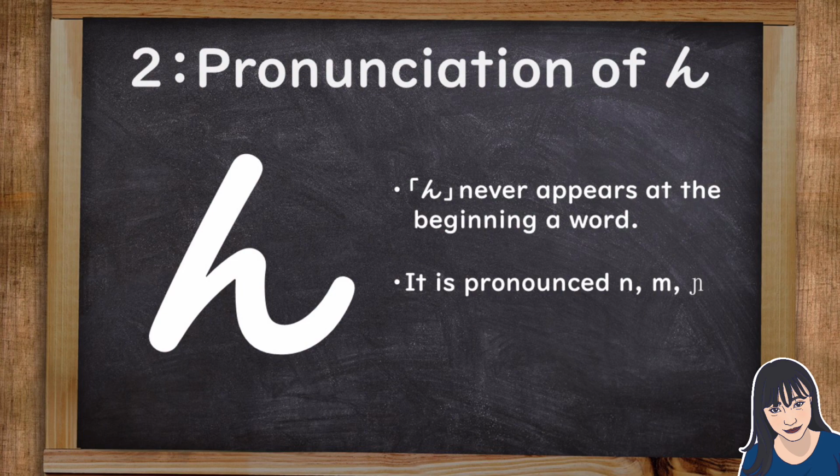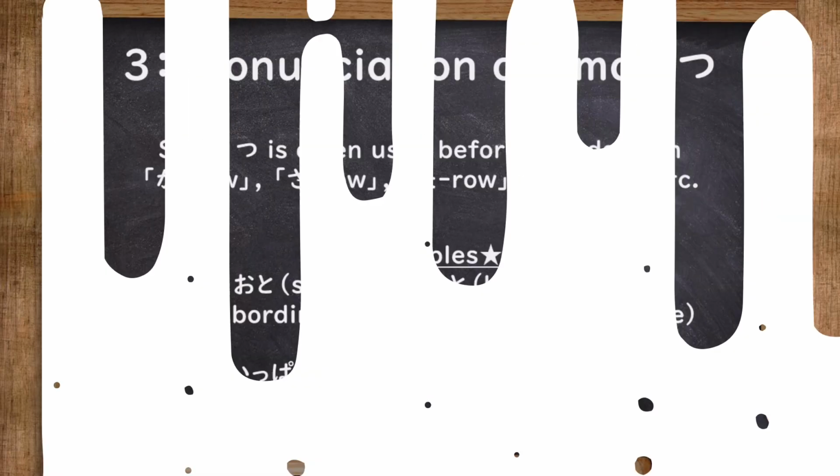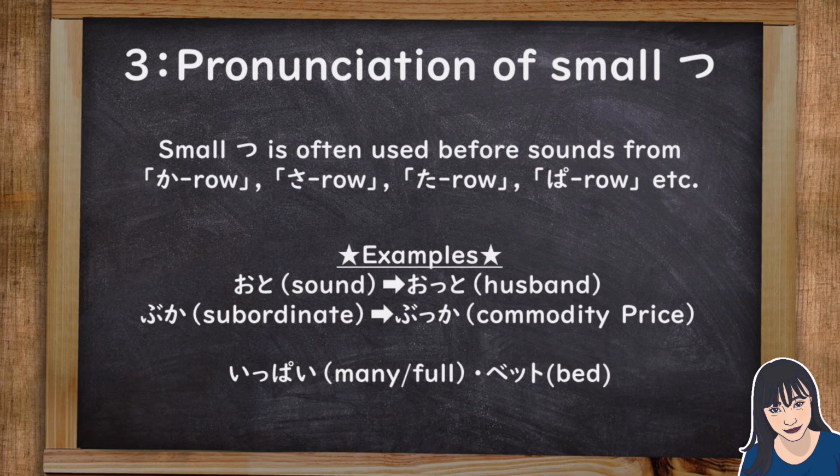Number 2, pronunciation of n. There are only 2 things to know for this section. First of all, n never appears at the beginning of a word. Secondly, n is pronounced n, m, and this strange shape of n. But in my opinion, there is almost no difference between n, m, and this strange shape of n. So there will be no problem to just pronounce n. So, n.